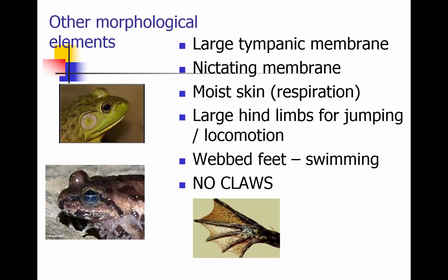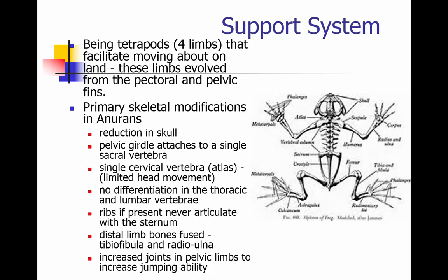Their skin is moist because they use it for breathing. The hind limbs are large for jumping and moving. Their feet are webbed like you see in the picture at the bottom, and that's for swimming, and they never have claws on their bodies. Since they have four limbs, they do a lot of moving around on the land. And there've been some modifications.